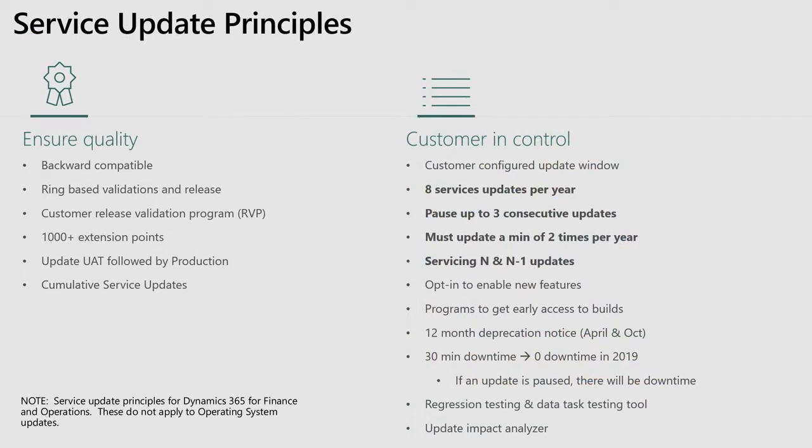Let's talk about our update principles. Now, we've been presenting and talking about our update principles for quite some time, but just to make sure, if this is the first time you have seen it, I've learned it takes people a couple times to hear the words to make sure that it is still resonating with what we are doing for one version. So let's start by ensuring quality.